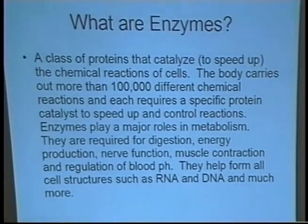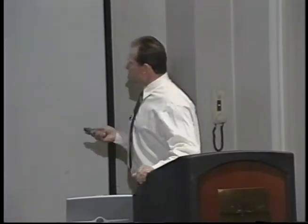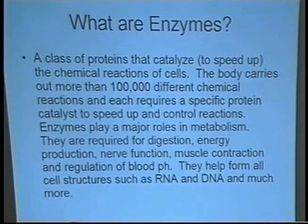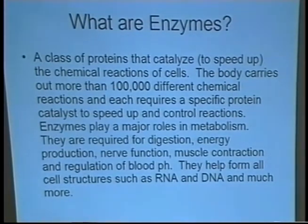So you can push nerves. You can push neurotransmitters. There's all kinds of changes that go across the body. It says the body carries out about 100,000 different chemical reactions, and each requires a specific protein catalyst to speed up and control reactions. Enzymes play a major role in metabolism. They are required for digestion, energy production, nerve function, muscle contraction, and the regulation of blood pH. They help form all the cell structures such as RNA, DNA, and much more.